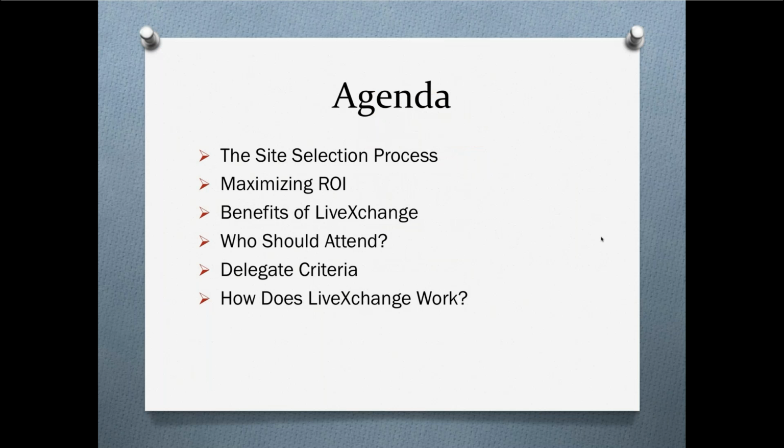So today we're going to be talking about how the Business Facilities LiveXchange event can help you maximize the ROI of your site selection process. We'll go over the typical steps in the site selection process, how we can maximize your ROI, the benefits of LiveXchange, who from your company should attend, what the qualification criteria is, and exactly how LiveXchange works and what you can expect when you're there.